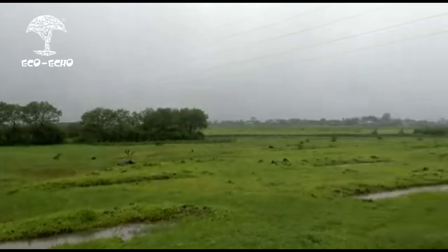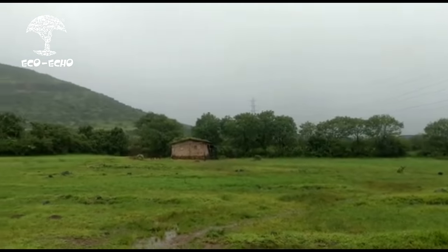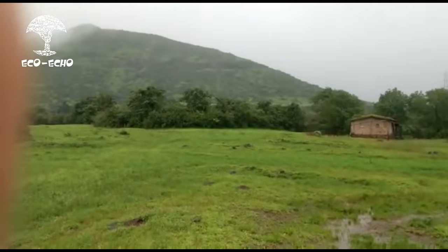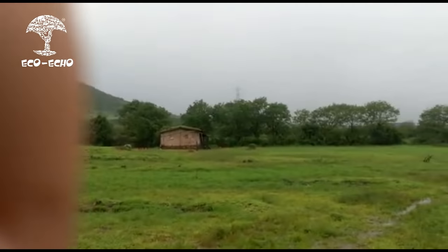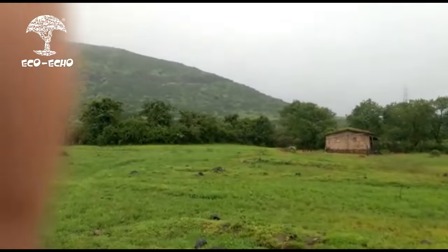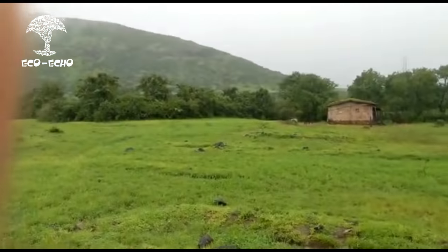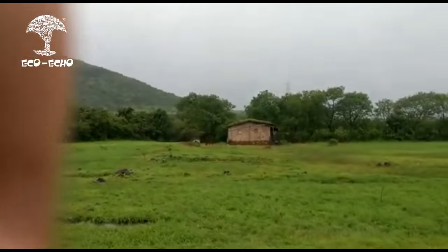Eco Foundation Nashik got a call from forest officials informing about the situation. We are on the ground to assist the officials and the villagers to ensure that the leopard mother and the cubs are safe and there is no violence between humans and animals, and both are existing in a safe environment.